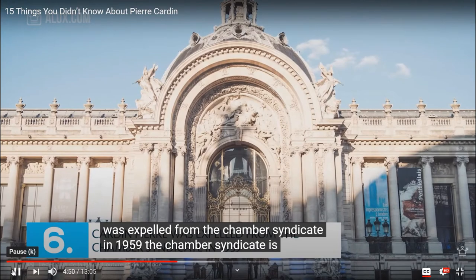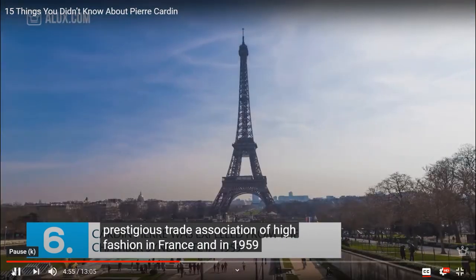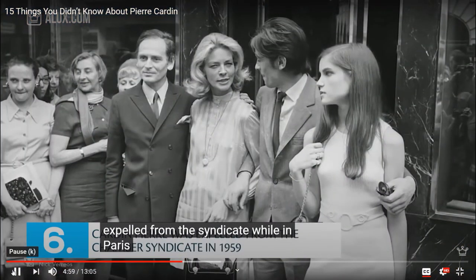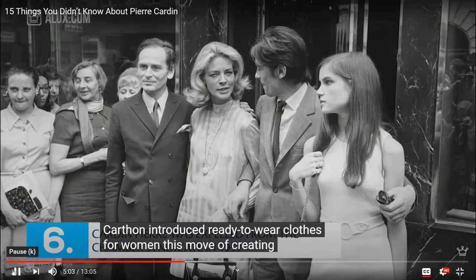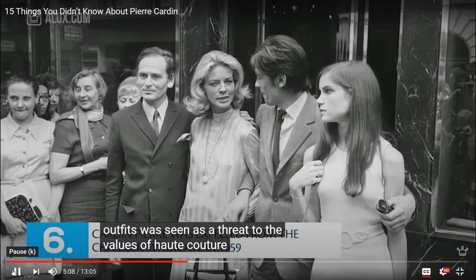The Chamber Syndicate is a prestigious trade association of high fashion in France, and in 1959, Cardin was expelled from this syndicate. While in Paris, Cardin introduced ready-to-wear clothes for women. This move of creating such outfits was seen as a threat to the values of haute couture.